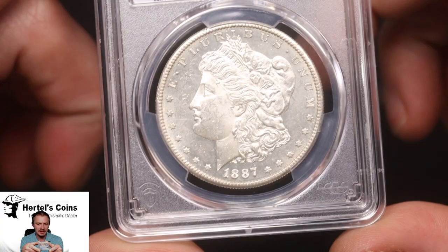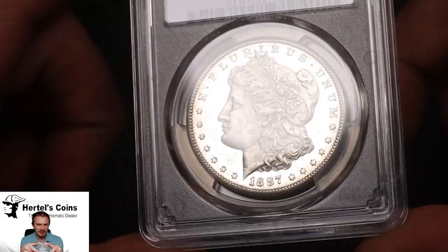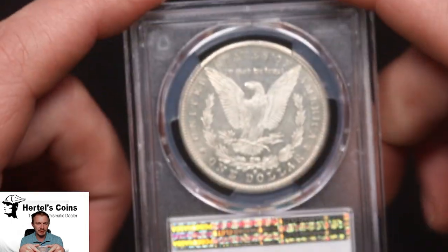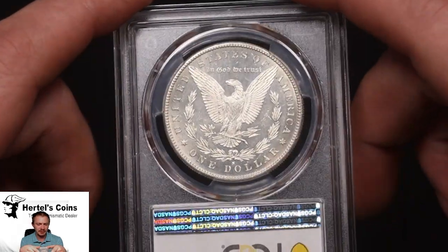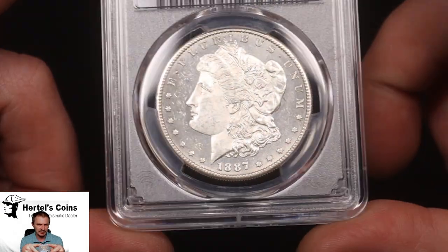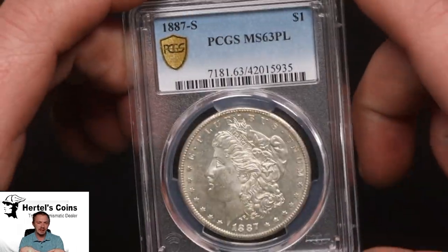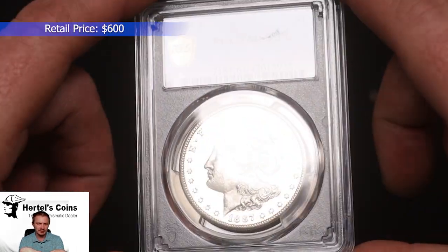Next up, we have another semi-key date Morgan Dollar. This one is an 1887-S. And as you can see, this one's got the flashy fields also. So this one did PL by PCGS originally. Very nice coin, and this was originally MS63 PL. And unfortunately for this one, it did not CAC. But still a very nice semi-key date Morgan Dollar.